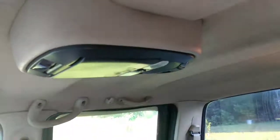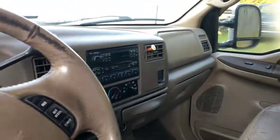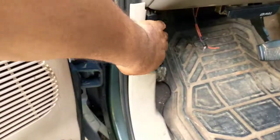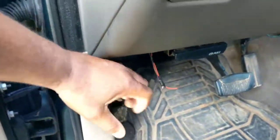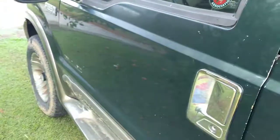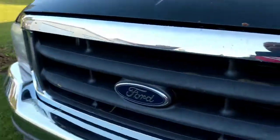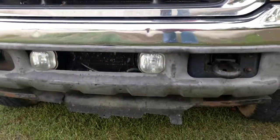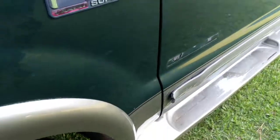And it has the DVD thing up here, but he said when he bought it from the guy he got it from, they had already taken the DVD player out. So he didn't have it, nor did he ever see it. You've got the wire here. I'm not sure what it is, but I think it's the brake control. And I already got my sticker there. Now it's got the fog lights on it. Tires do not have that much meat on them. I mean, they're just about gone. But I don't take my vehicles off-road or anything.